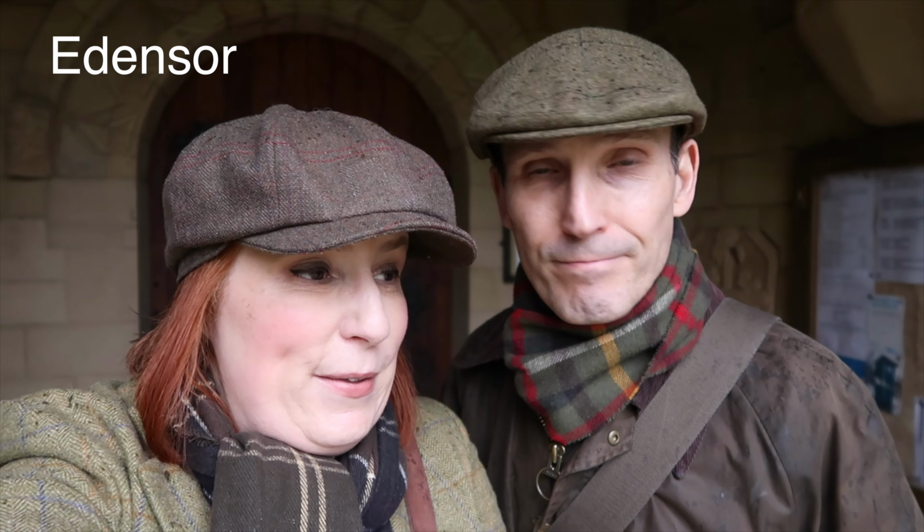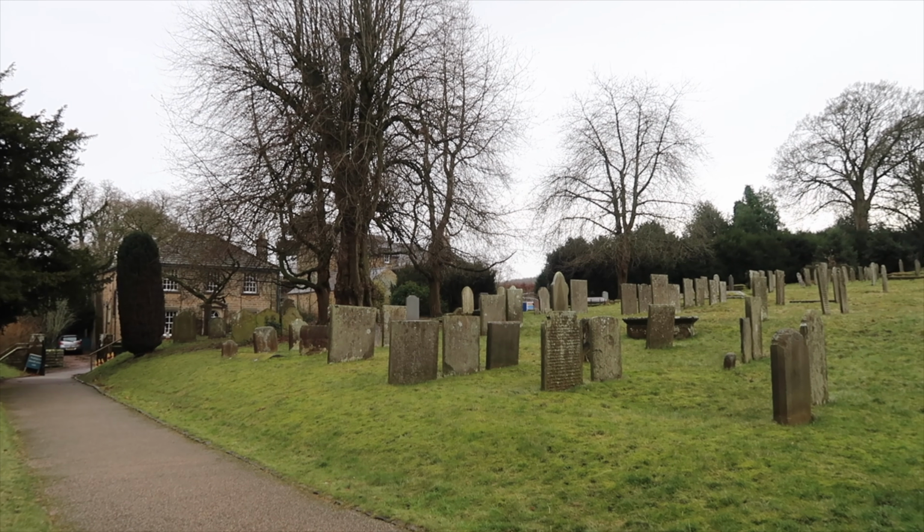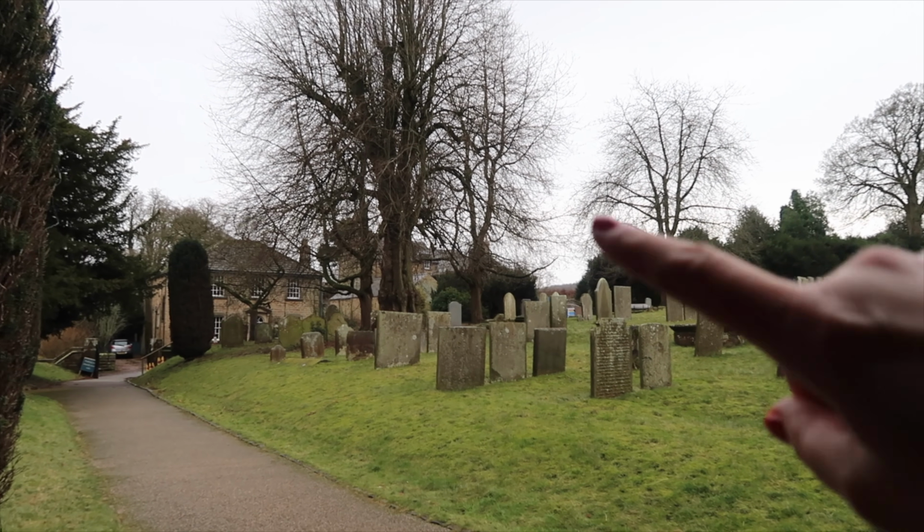So this afternoon we decided to take a very short stroll into the gorgeous village Edensor. Yeah. The cottage itself is part of Edensor. It's just a standalone cottage outside Edensor. Yes. So this is the churchyard of St. Peter's Church. I hope you can see this.